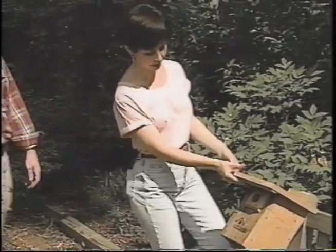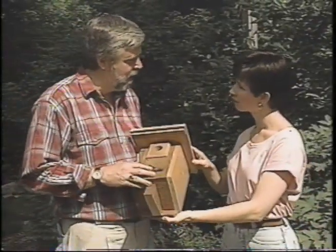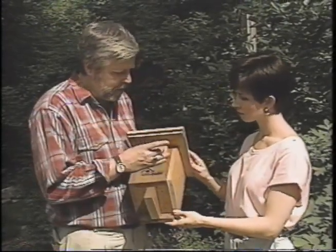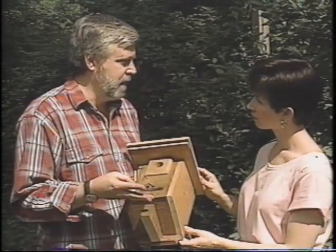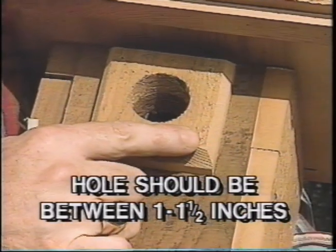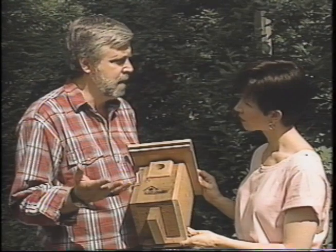Hey, Jeff, here's a birdhouse. What's special about this? Actually, it's not terribly special. This happens to be a bluebird house, but any box with a hole in the cover is probably going to do the job. The issue is going to be the size of the hole. For little guys like house wrens, chickadees, titmice, the hole should be no bigger than 1 inch. Okay, inch and a half for bluebirds. Anything over 2 inches, then we're talking about sparrows, starlings, house finches.